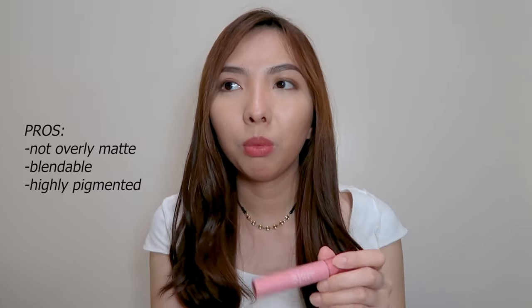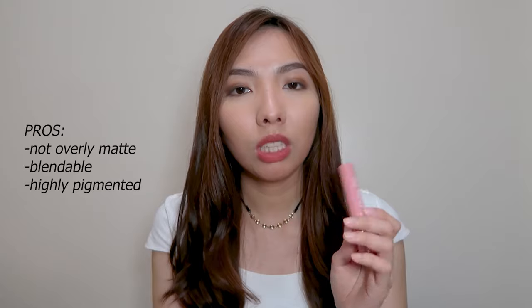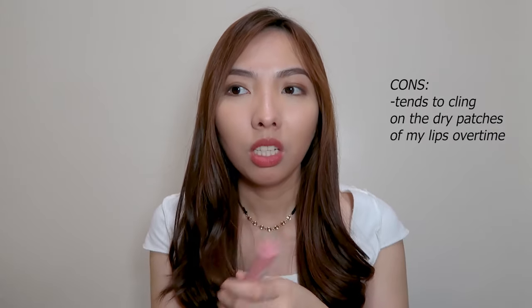Hey guys, I'm back after 6 hours. So my final thoughts about this product. I actually like this fixing tint. It's not overly matte. I actually like the formulation. It's very blendable. Napansin ko lang, it tends to cling on the dry patches of my lips. So if you have a very dry lips, I suggest you use a lip balm first.